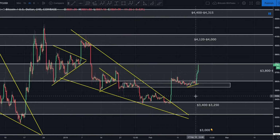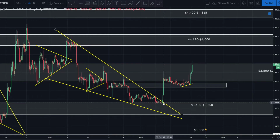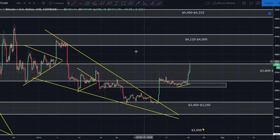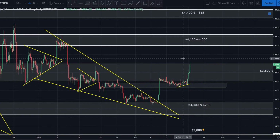Not only that, but we are also seeing a logical area for price to bounce. What do I mean by that? If I go here, swing low, swing high of this smaller microstructure, what do we see? We see it bounced perfectly right off the 50 and then continued right back up. So again, a nice logical bounce right off the 50.